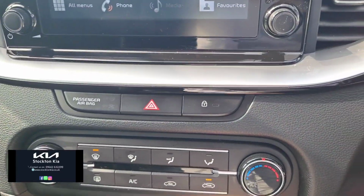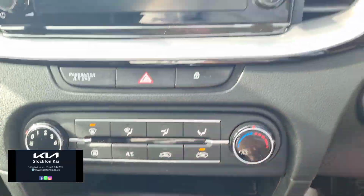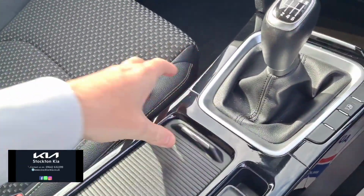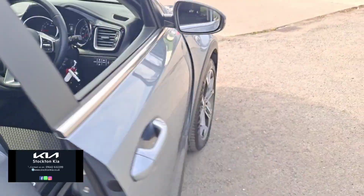Further down, you've got air conditioning controls, two 12-volt outlets, and a USB port connectivity for your sync cable. Electronic parking brake, and just clever designs in terms of cup holders and things like that. So it's, like I said, a lovely drive in this car. Great position, brilliant space as well.